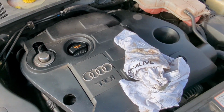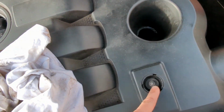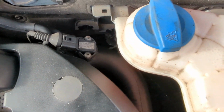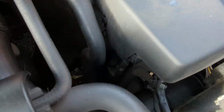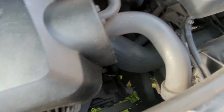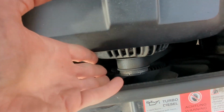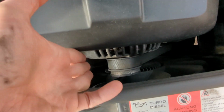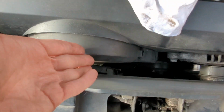Okay, so in light of that, obviously this is going to have to come off now to figure out what's going on down in there. And this fuel filter, I don't even know where it is. How do you work here? How do you do stuff?